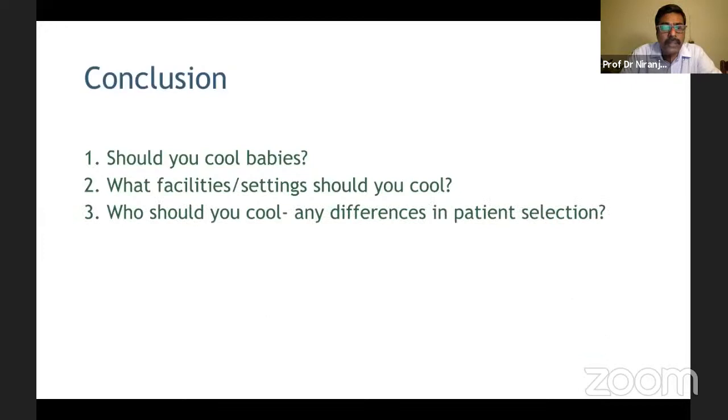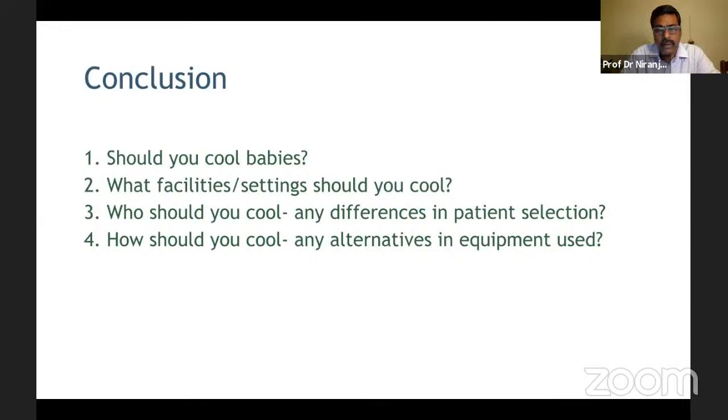I talked about the fact that you need to have babies who are more than 35 weeks, more than 1.8 kilos, within 6 hours of age, with either a low Apgar or a low cord pH, or an outborn baby not having cried at birth, but also who demonstrate abnormal neurology, not just low Apgar or cord pH. Any alternatives? Yes, there are alternatives which work well. The only thing is they are not as good as servo and they need more intensive nursing care and input.